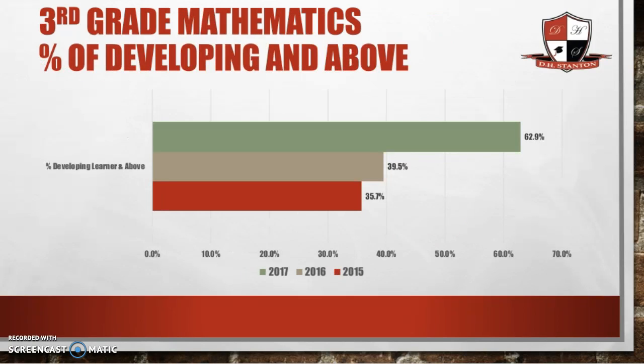Over a 3-year period, our 3rd graders have been able to increase the percentage of students scoring developing and above. In 2015, only 35.7% of our students scored developing learner and above, while in 2017, 62.9% scored at developing learner and above.